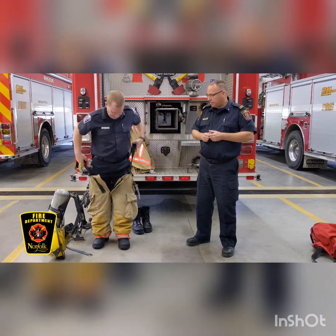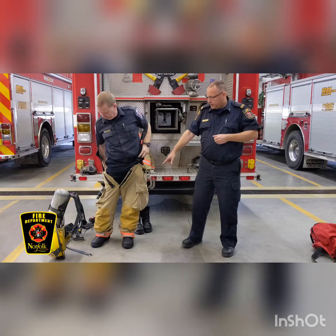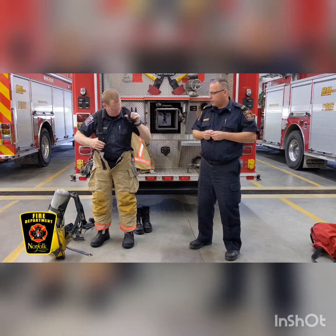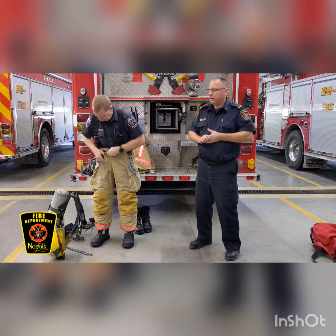So he pulls the pants up and pulls the suspenders over his shoulders. The material in these pants is also really strong and really tough, so that he can't get cut, can't get hurt. It's also really warm, but it protects him from the fire.